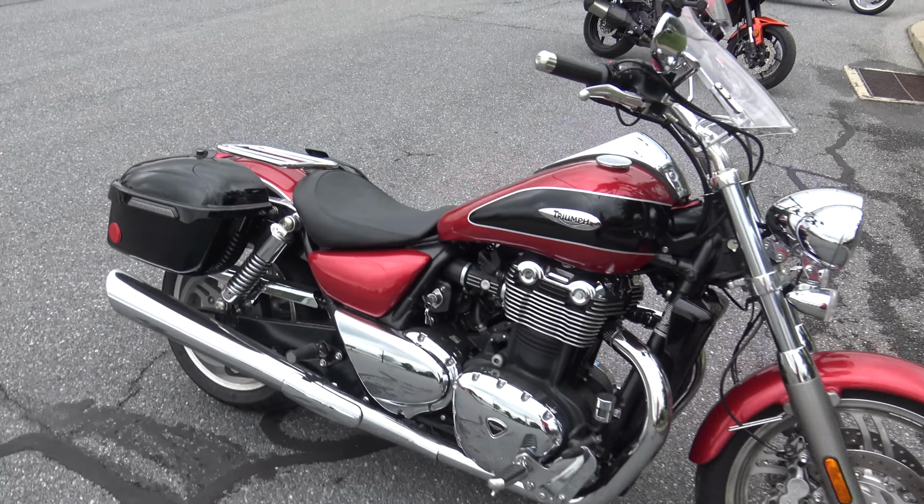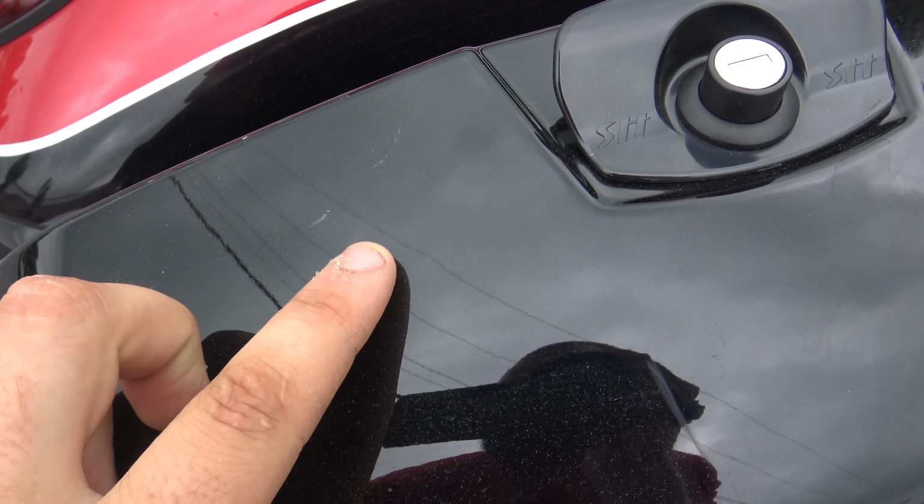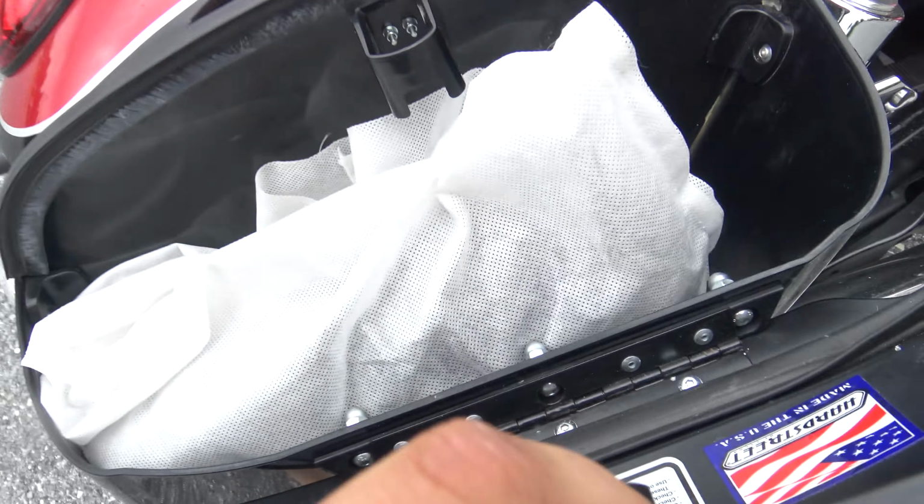Guys, we just got a ton of bikes in. This is one of them. It's got these goofy bags on the back. They do have some scratches on them. Not a huge deal, guys. I mean, I would just take them off, honestly, if I were you. I left them on there.